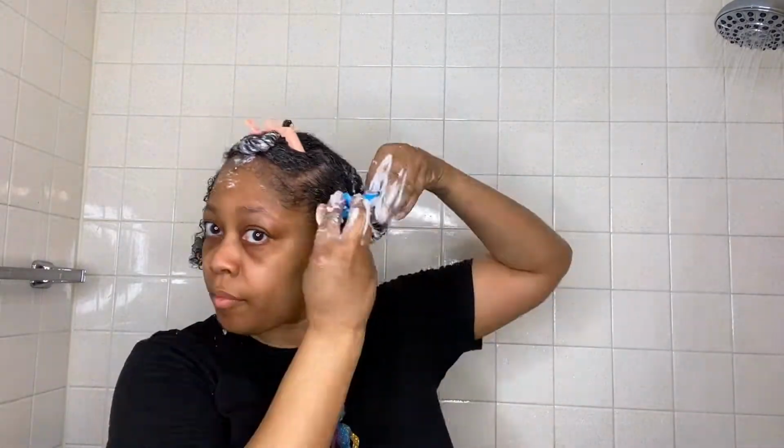So here is my dry hair. The curls are defined and they are shiny. There is somewhat of a crunch, which is good. So I'm just going to go through with some of the oil to scrunch the crunch out and to fluff my hair.